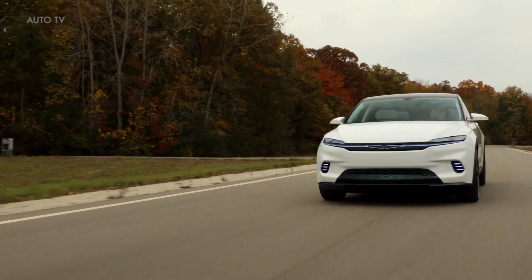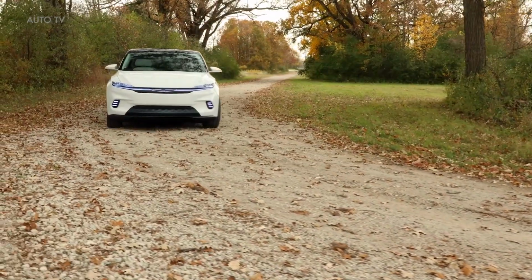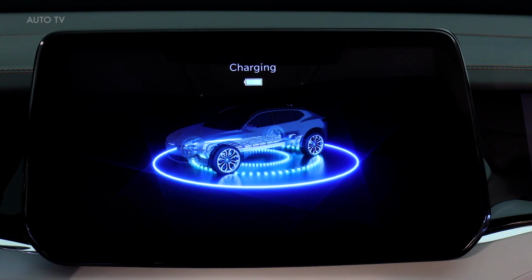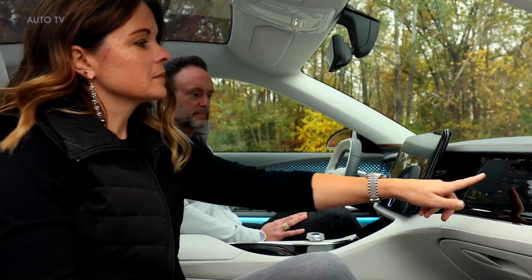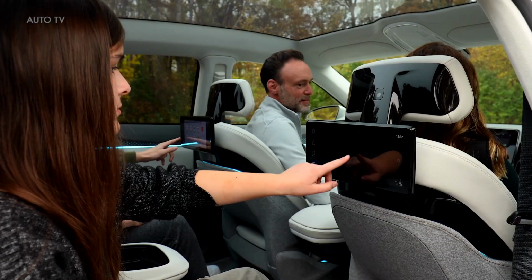The Airflow concept unifies these advanced technologies, communicating through advanced visualization and thoughtful interaction. The Airflow concept user experience employs multi-layered, high-contrast graphics and thoughtful details to provide a clean, sophisticated appearance that is safe, easy to use and easy to understand.